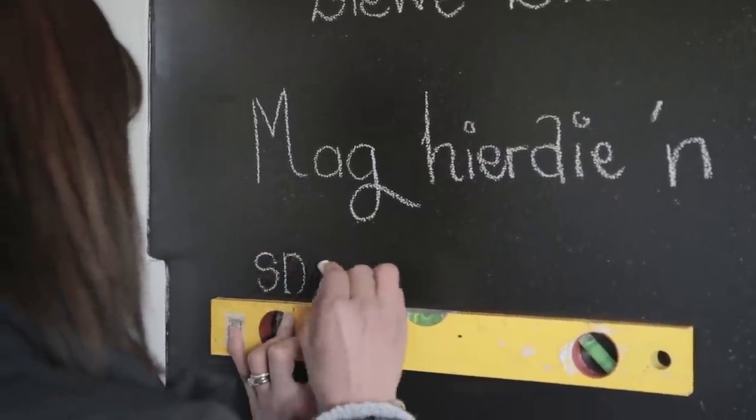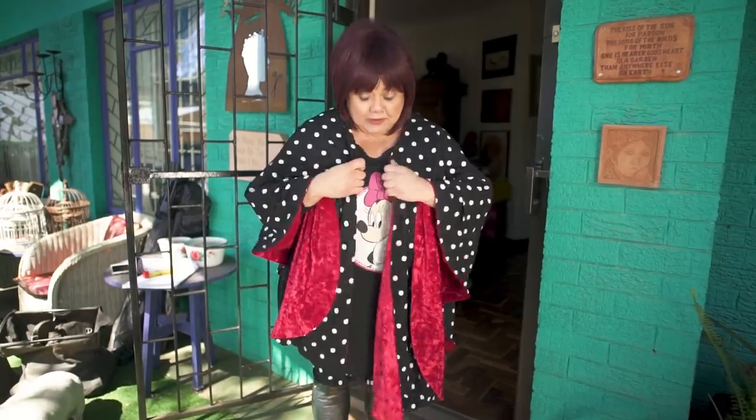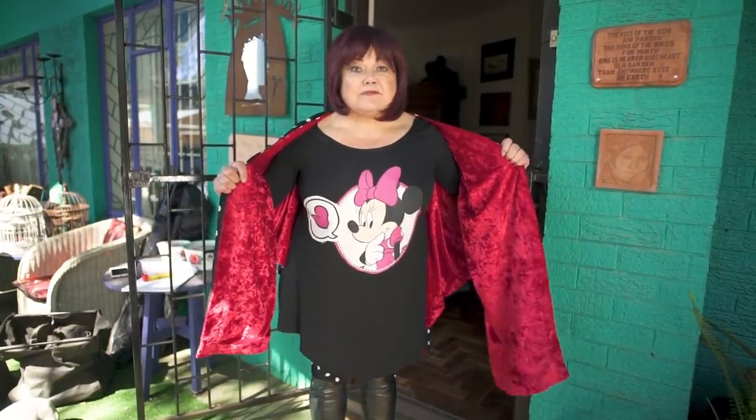I have now waited long enough. I've dreamt, I've surmised how this Mickey and Minnie Mouse kitchen would look. I've had enough. I am now ready to see it, to experience the reveal. And look, my reveal. Ta-da! I dressed for the occasion.